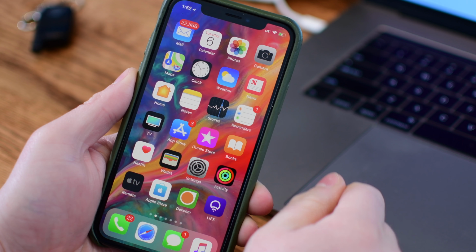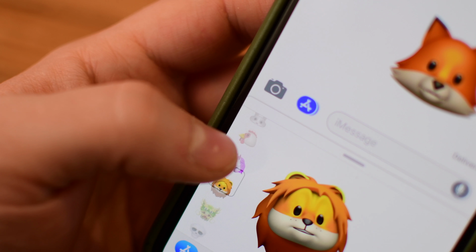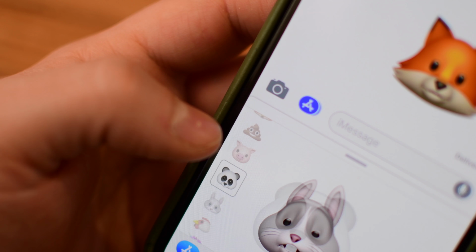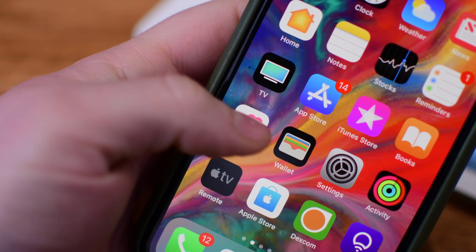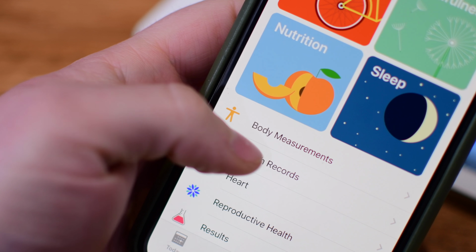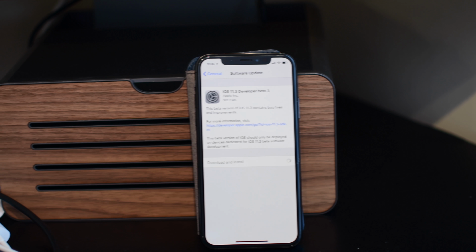Of course, we're also going to have several new Animoji, four new ones here: bear, skull, or skeleton, dragon, lion, super awesome. HealthKit now works with different providers to actually have your test results show up right inside of your Health app. It's super awesome, but still no AirPlay 2.